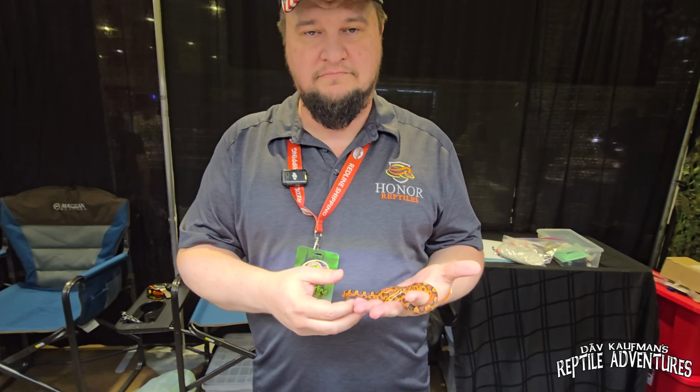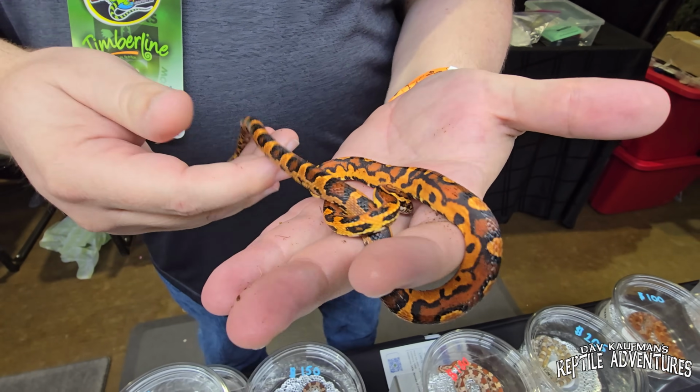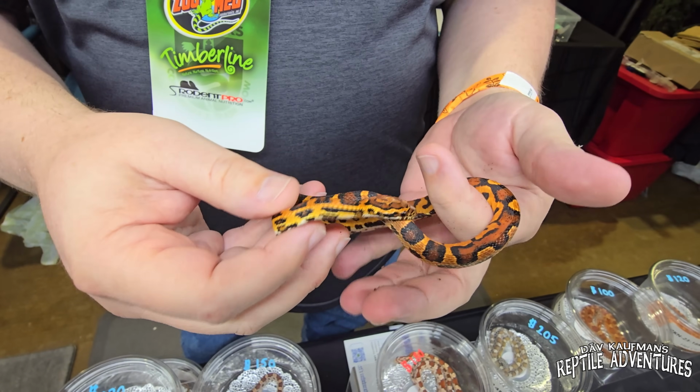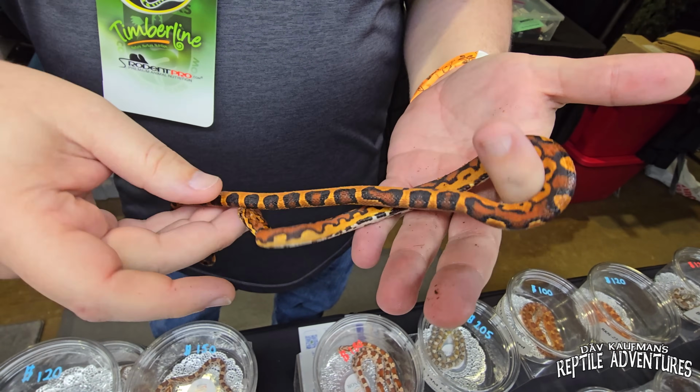Cool. All right, so we are at Honor Reptiles. This is Brad. You have one of the funkiest corn snakes here. Tell us all about this guy. So this is Harvey Dent. He's an extreme Okatee. He comes out of Don Soderbergh's lineage, both mother and father.